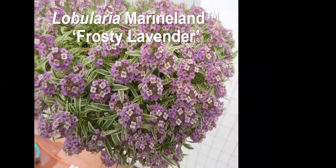And here's Lobularia. This is Sweet Alyssum. This is another flower I grew up with. I mentioned with my mom, we were pinching petunias and marigolds. At the end of the season, we were always tearing up the Sweet Alyssum and shaking out the seeds onto the soil for the next season. So my mom perpetuated the same Lobularia for 20 years, but now variegated Lobularia, frosty lavender. There's also a yellow form.